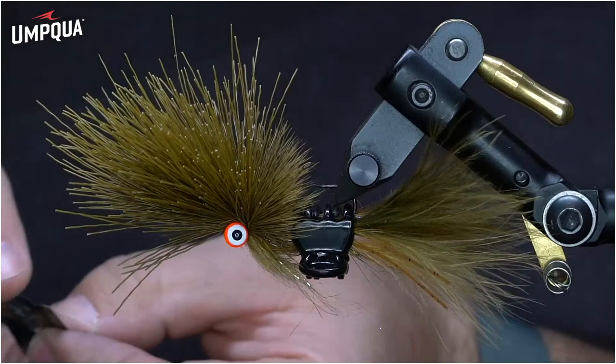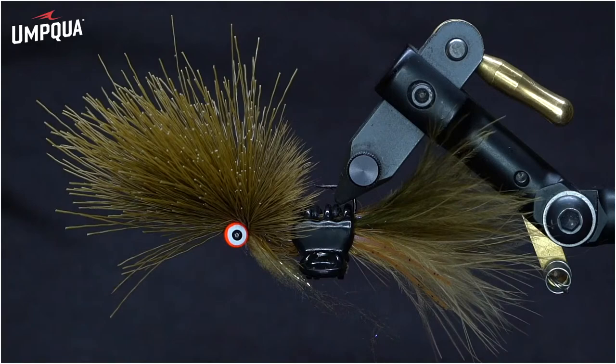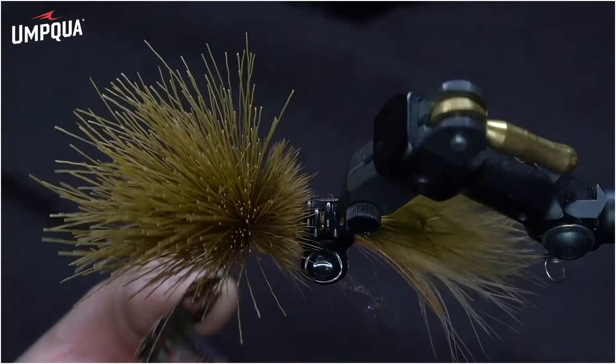So I have a sharp blade. Grab a little catch pin here. And I'm gonna go ahead and bend that into a moon shape. And then I'm going to find my hook eye there. I'm gonna use that kind of as a guide along with the dumbbell eyes.